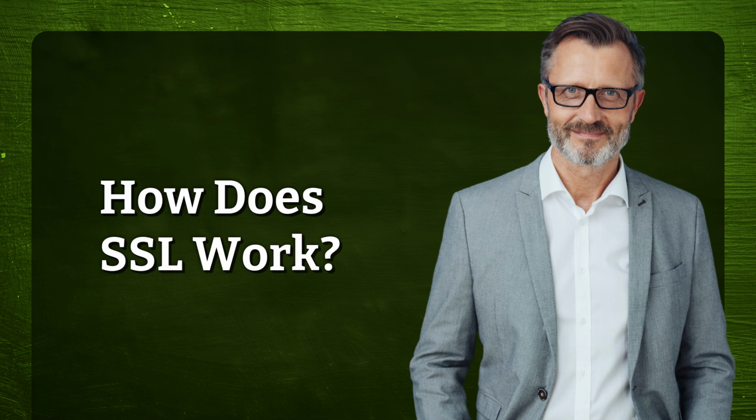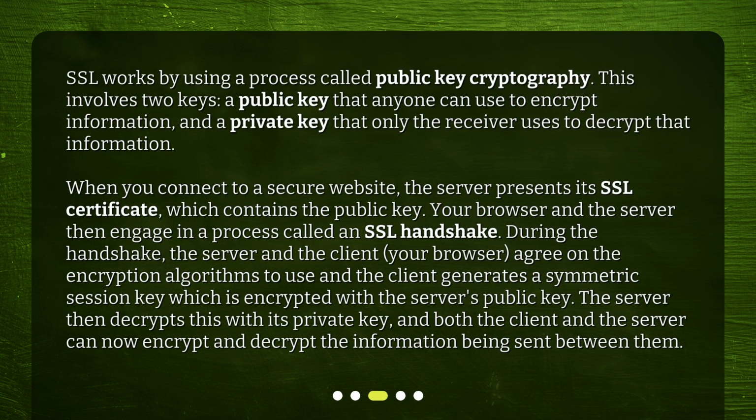How does SSL work? SSL works by using a process called public key cryptography. This involves two keys, a public key that anyone can use to encrypt information, and a private key that only the receiver uses to decrypt that information.